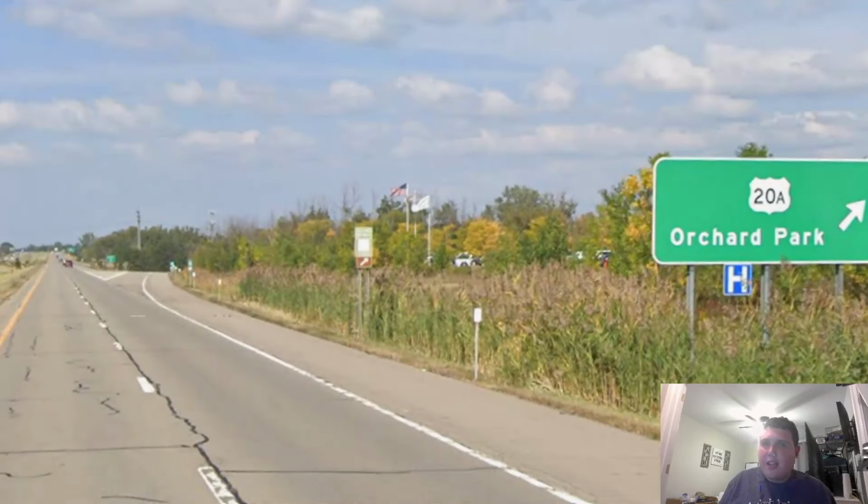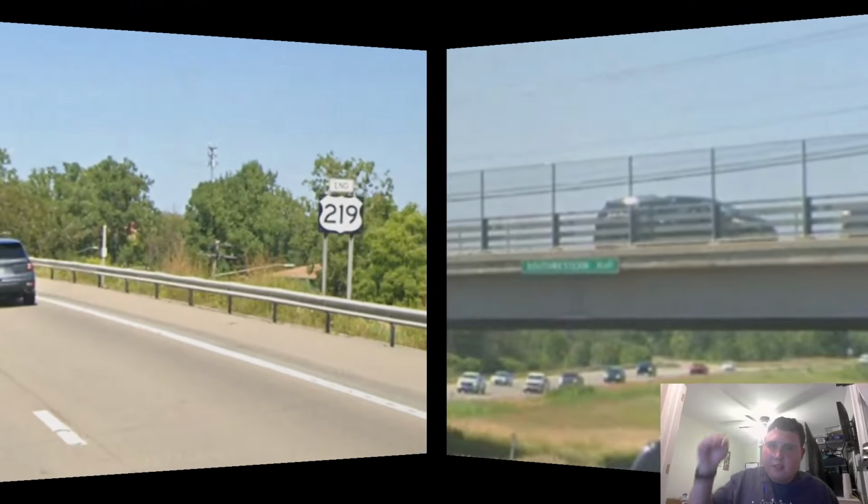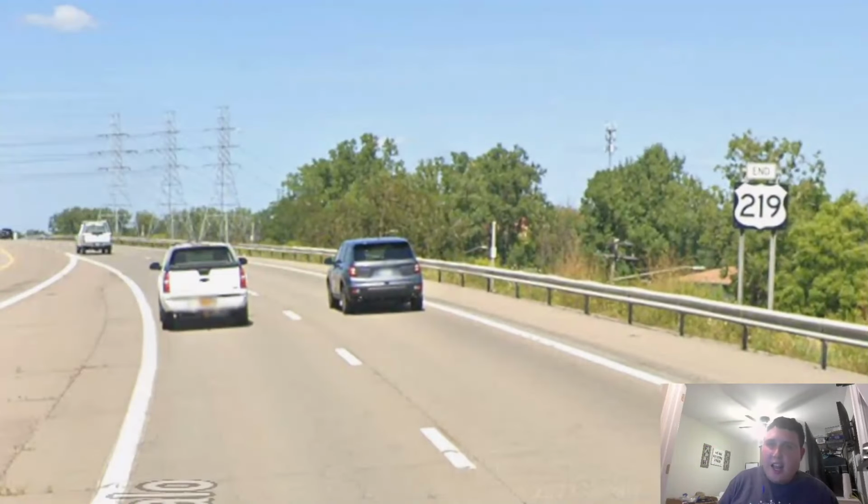And here, skipping ahead to the Buffalo area, we meet with 20 Alternate here as it's the exit to get to Orchard Park and home of the Buffalo Bills stadium. And here is US 20 proper, as we don't have a direct interchange with it. You have to take 20 Alternate to get there. And here we're going to end US Highway 219 with an End shield as we're merging into Interstate 90. Sadly, this is from like 2019. There is no longer an End US 219 shield as of current Street View.